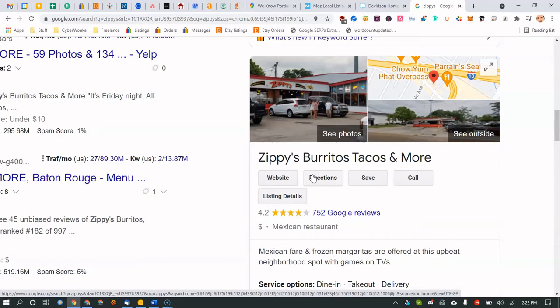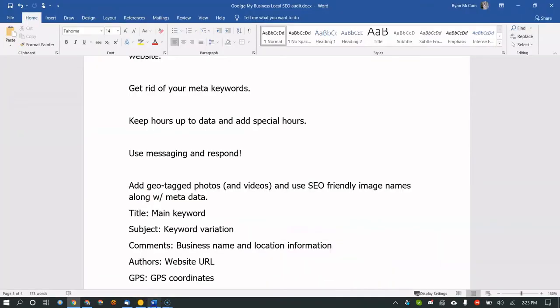But a problem can be if you don't respond to them, Google's going to remove it from your knowledge panel over here. Will that hurt you in the search ranking? I don't know. But you don't want to be ignoring the chat requests. If you determine that you're not able to keep up with the chat requests, then just disable the messaging. You don't want to use it.